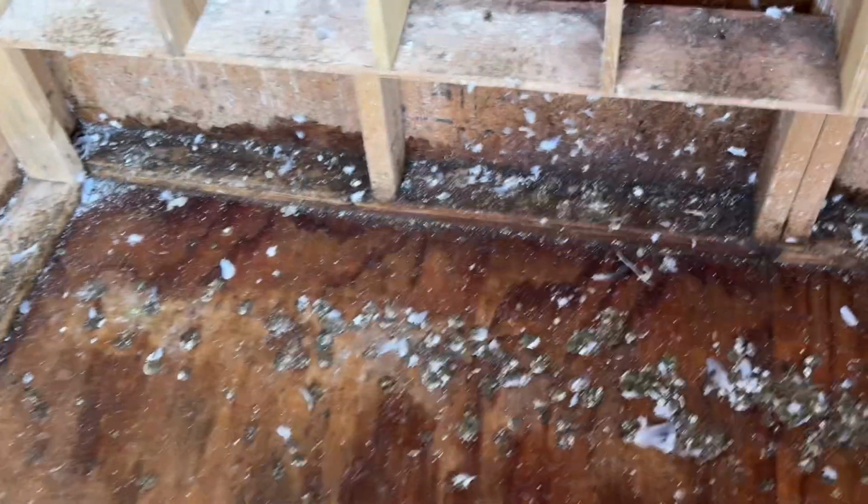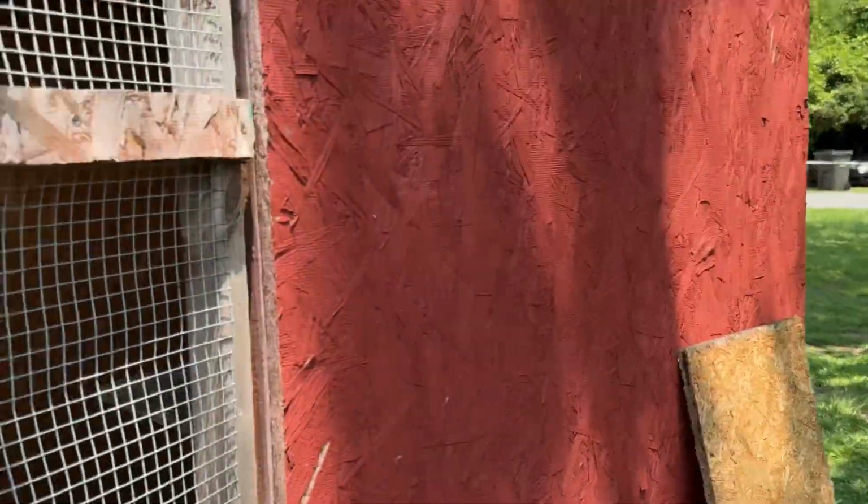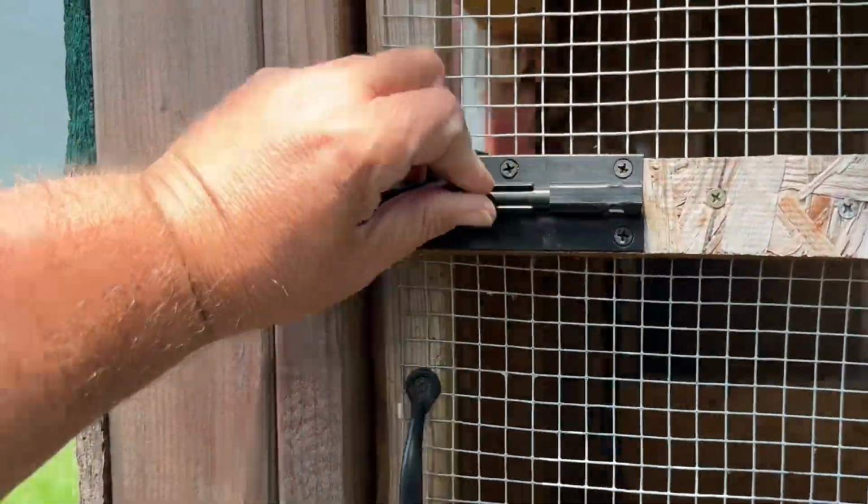I scraped this last night, and that's how much poop is here already. Okay, guys. Hey, guys. I know, but I didn't toss them. They haven't been out yet. I haven't seen them in the aviary, but I'm gonna push them out in the aviary another day or two.